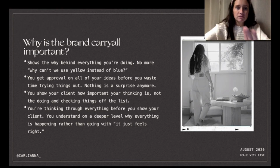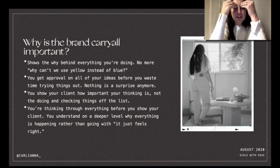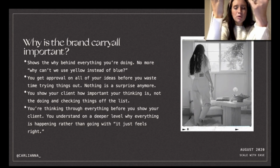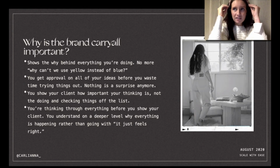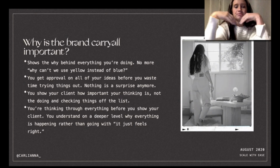So the brand carry-all is so important for all these reasons. It shows the why behind everything that you're doing. You get to connect it to very strategic reasons. If you've ever thought, in my head I know that blue needs to be their color, but I don't know why, brand strategy makes you think about and tangibly understand why your brain is thinking blue, and writing it down and showing it in a way that makes sense to your client.